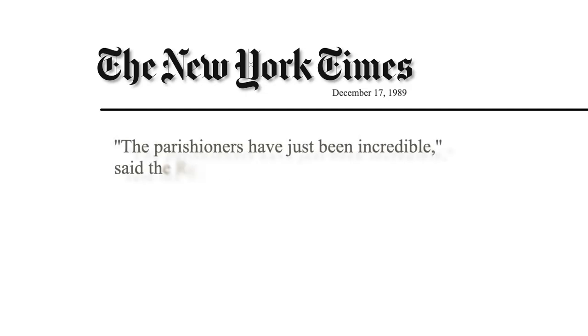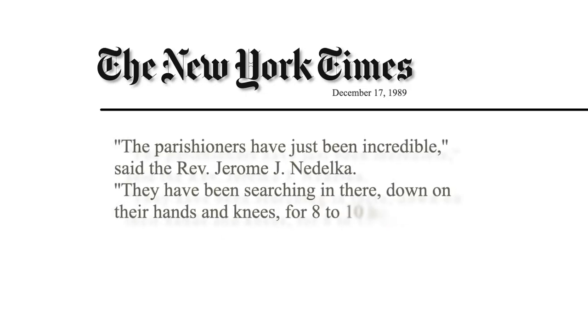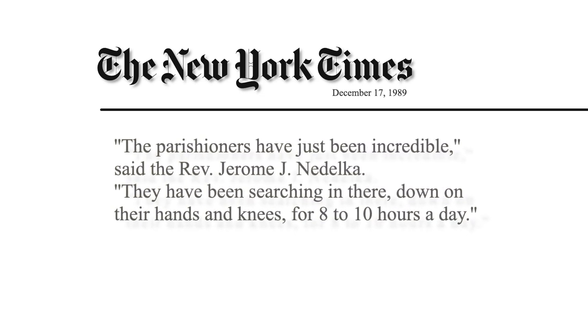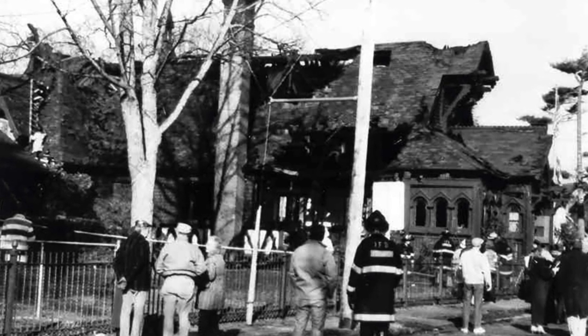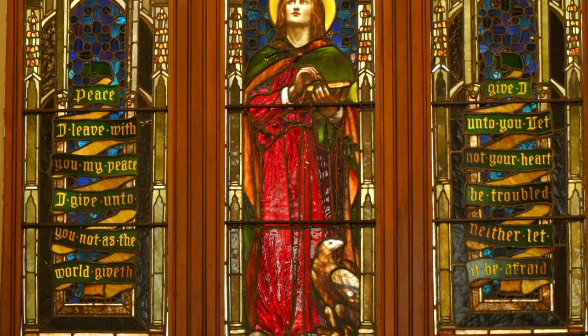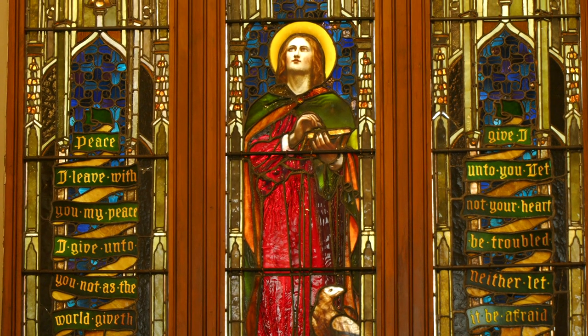And for 2 weeks, parishioners came through and sifted the ash to find like 98% of all the original glass. And another serendipitous piece of this story was a local photographer just the month before had taken wonderful photographs of all of our windows. And those were the pictures used by the stained glass window repairers to rebuild all the windows.